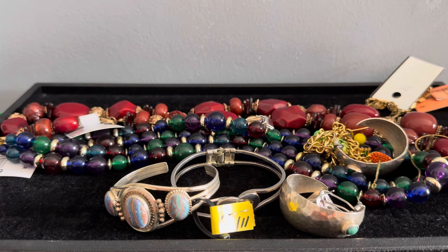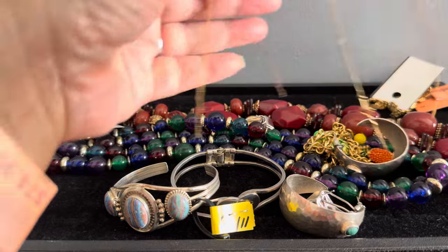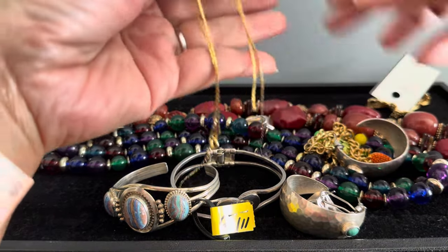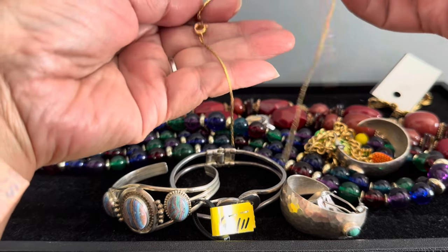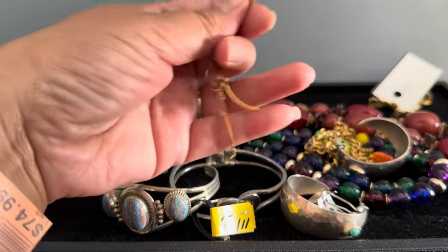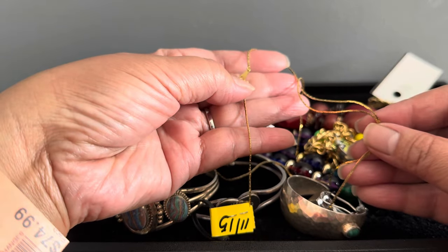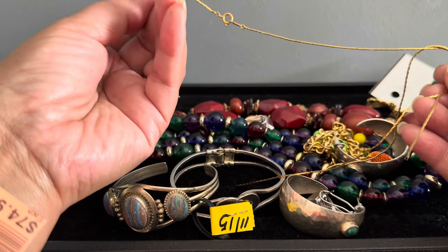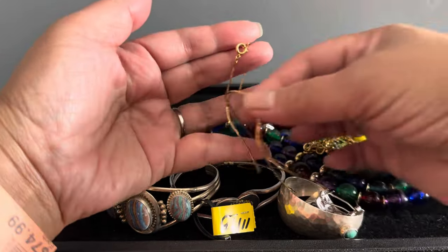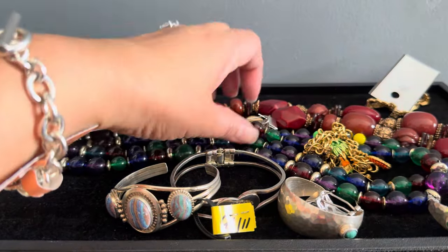Okay. Next would be, this one was, I think, only $2.99, if I'm not mistaken, or $3.99. I just wanted a thin chain, and it got caught in one of these and my son yanked it, so I don't know how to put this back.